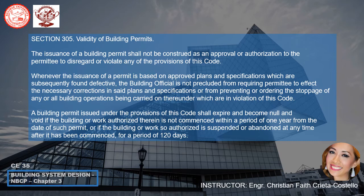Section 305 is the validity of building permits. The issuance of a building permit shall not be construed as an approval or authorization to the permittee to disregard or violate any of the provisions of this code.